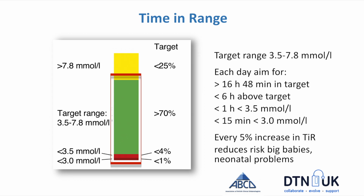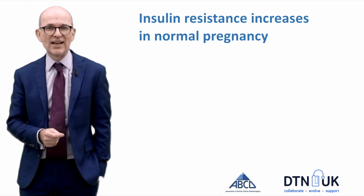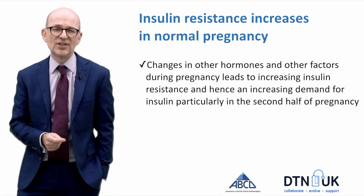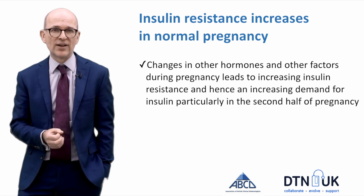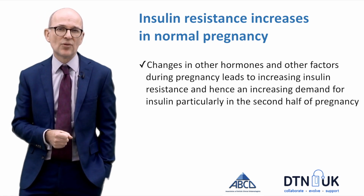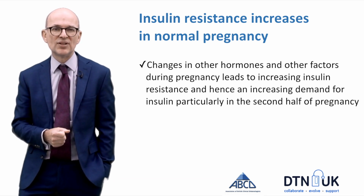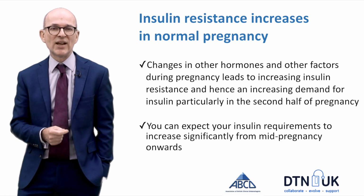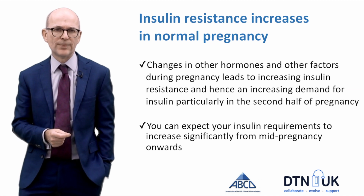It's really important to stress that for every 5% increase in time in range, there is a significant reduction in the risk of the baby growing too big or having problems in the neonatal period. During normal pregnancy, insulin resistance increases throughout, and this is a result of changes in other hormones and other factors during the pregnancy. And because of this increase in insulin resistance, particularly during the second half of pregnancy, there is an increasing demand for insulin. So the expectation is that insulin requirements will increase significantly from mid-pregnancy onwards.